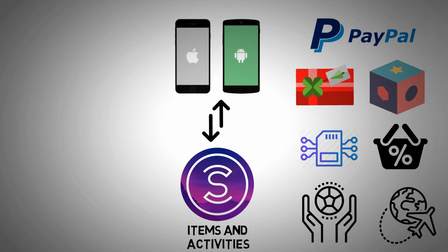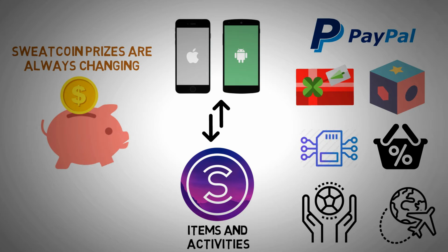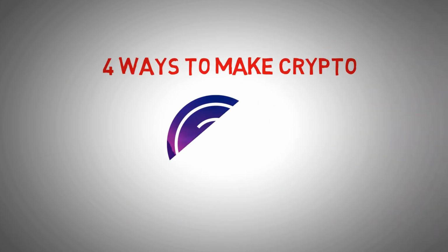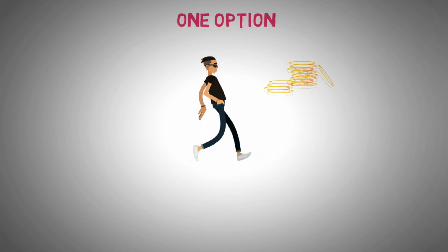in the app. And the Sweatcoin prices are always changing, so I recommend saving your coins until you find something you truly enjoy. So quickly, there are 4 ways to make crypto with this app. One option is to simply walk. It really is that simple. You must walk in order to get coins.